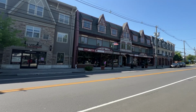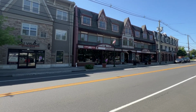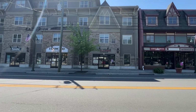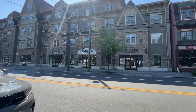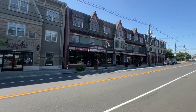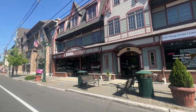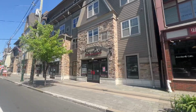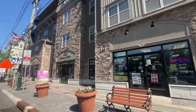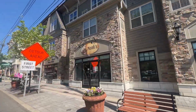Right, and I just want to point out, in front of the train station, there's so many new developments. Fanwood has this historical feel to it. However, if you see the apartments, the mixed-use buildings in front of us, which we're going to show you, that's the Station Square that we mentioned earlier. You're going to see that they preserved that historical feel, yet it looks so beautiful, so modern.